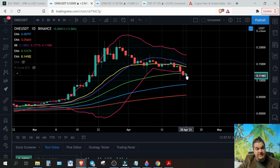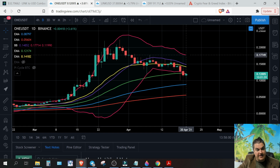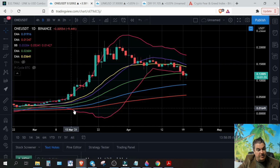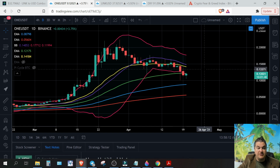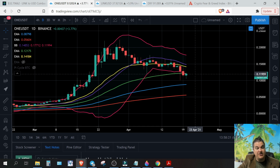The same with this. The reason why I think this is not going to continue down that much longer is because your top bands are narrowing. These are narrowing together, and this is not curving up. If you were to see this moving up like this and price action is down here, that is not a good sign. But this is also on the daily chart. Sometimes you just got to keep zooming out until you get a little bit better picture of a bigger macro trend. So I don't think that Harmony ONE will continue down that much longer, if it does at all.